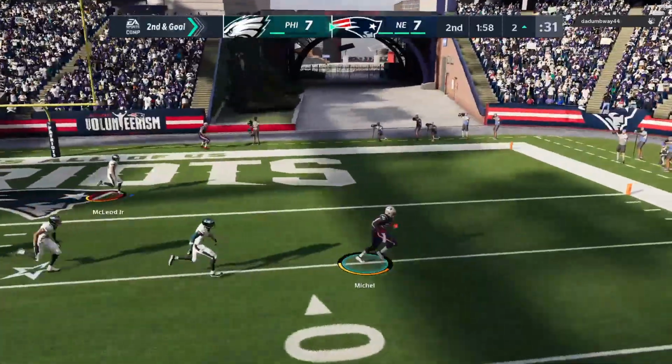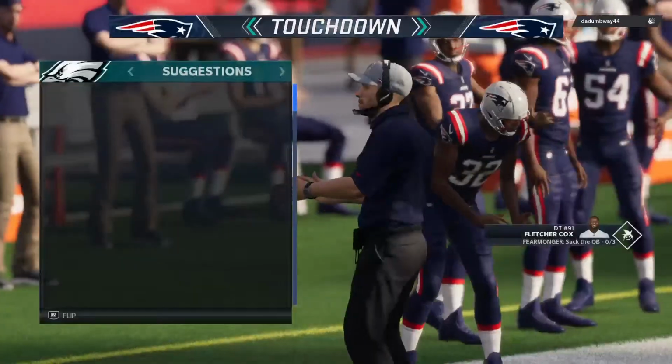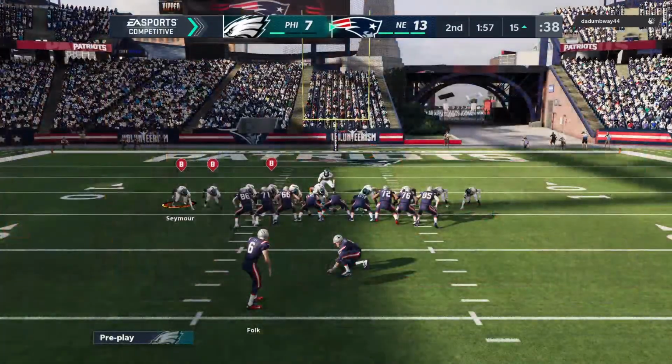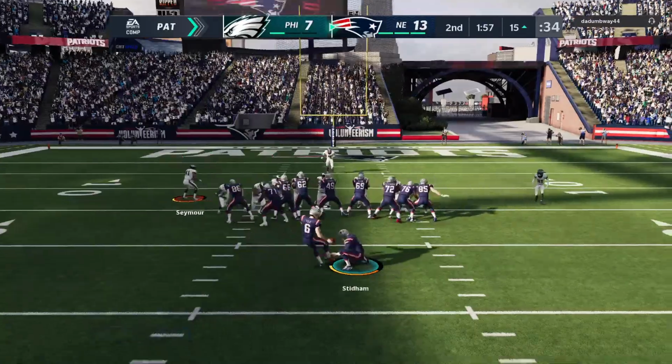A shotgun snap for Newton. This will be caught at about the 5. And he'll take it into the end zone for a Patriot touchdown. A 2-yard touchdown grab, and the Patriots have taken the lead.